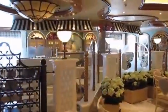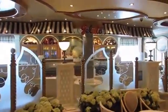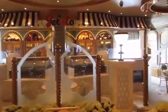And right next to that is the Gelato Bar. They have a very good variety of flavors. I was very surprised. And you get 3 pretty good sized scoops for the price. So it does cost extra, but you're really getting your money's worth with that.